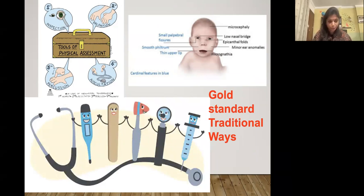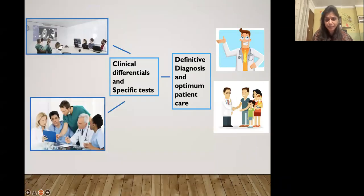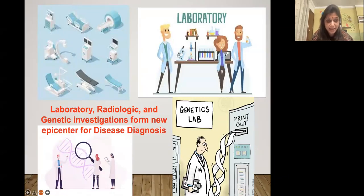And then as the techniques of investigation became more and more accessible and sophisticated, with complex diseases coming up and rare diseases becoming more and more common, along with, of course, the frequent litigations, it has made the clinician wary and leaves little scope for error. So it is but natural that physicians rely on modern investigations, and particularly now in this era of genomics and high throughput laboratory medicine, the physicians and specialists are bound to make use of these technologies.